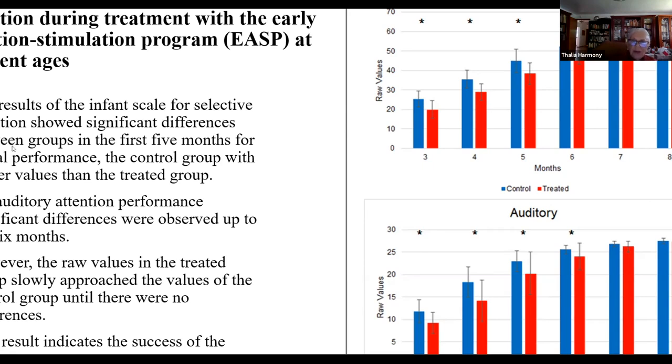Well, the raw values of the infant scale of selective attention during treatment, we can see here. Treatment was from 3 months to 8 months. And we have a treatment of visual attention, in which, if you see, there are at the beginning significant differences in the performance of this task.